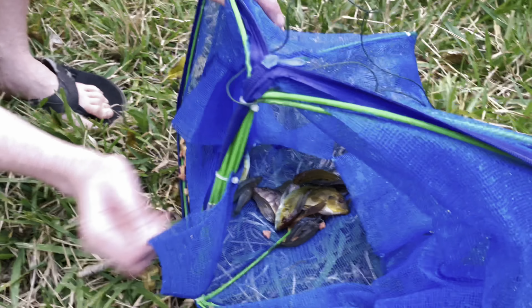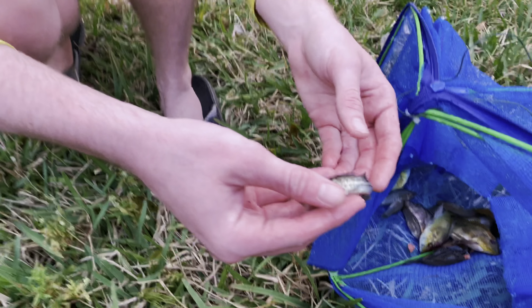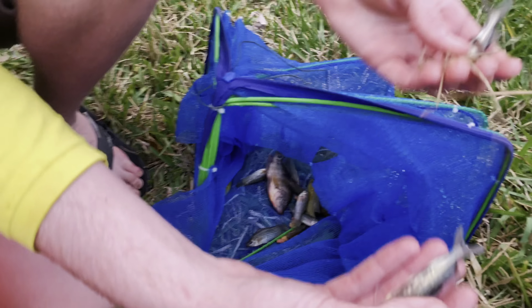Wait, we got a catfish? Yeah, right there. Oh my god, Brandon, look at this. Oh, what is that? Wait a minute, we got two. What the heck are these? Yo, we got some sort of baby catfish. Those are pretty cool. Oh my gosh, it's raining too now. Wait, look at this.